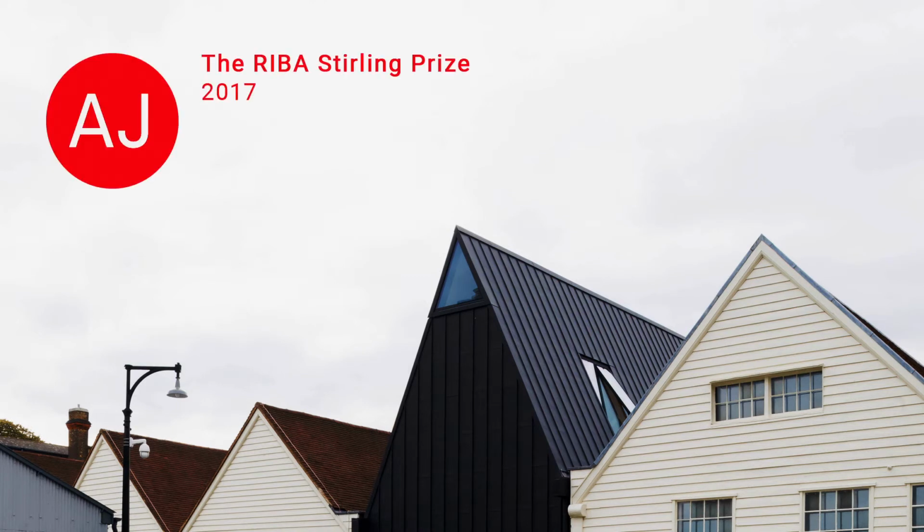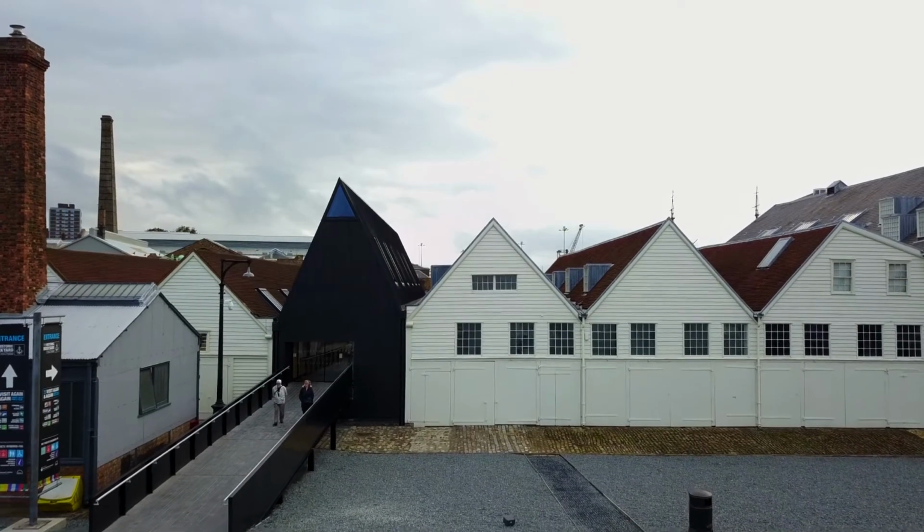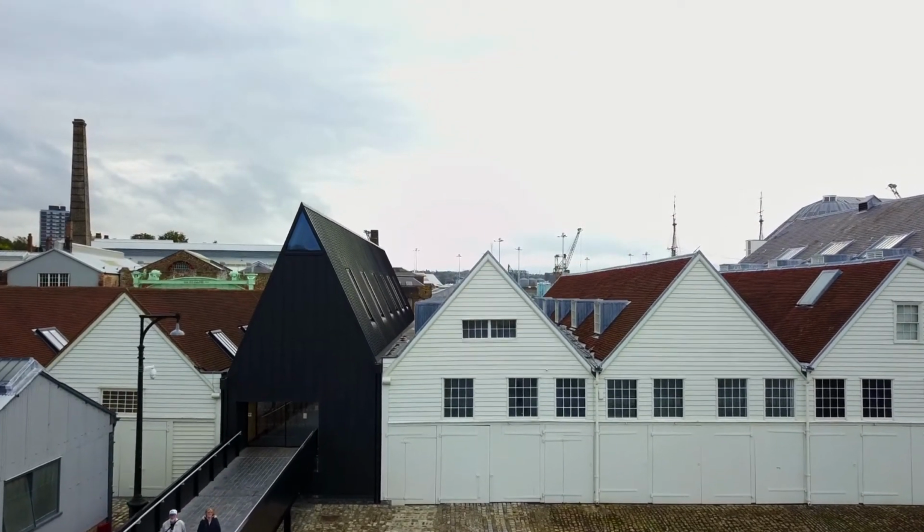The existing buildings have a very dramatic setting with a very dramatic piece of landscape in front of them. And as soon as we came to visit the dockyard, our first response was to propose a building that was dramatic within that context too. So it's a black building in amongst a collection of white buildings.